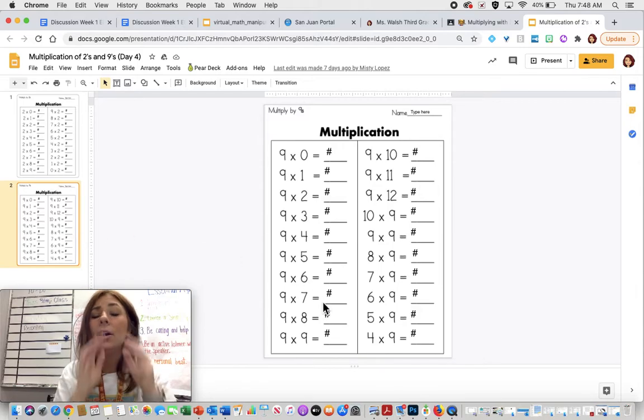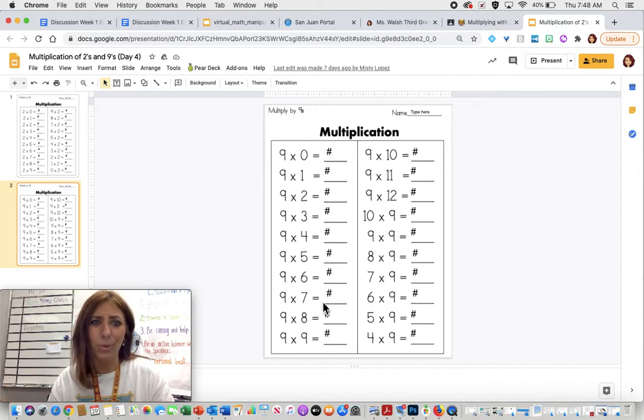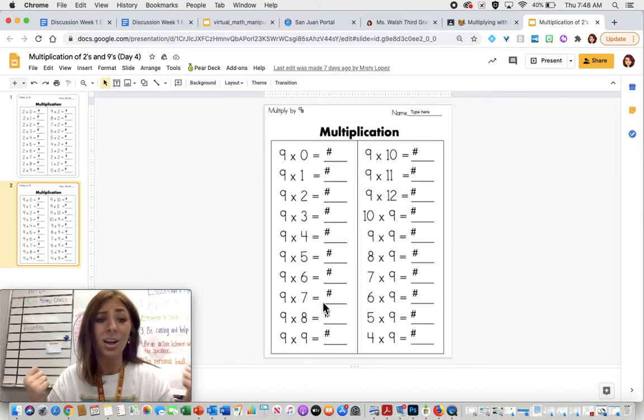9s, remember, I know a couple friends were like, I still don't kind of get the trick. That's okay. We're still practicing, right? We're allowed to be confused right now because this is a brand new skill. So if you're a little confused about the trick, that is okay. Use your other tools if you need to. You have whiteboards, you have markers. Draw visuals, right? We practiced arrays.